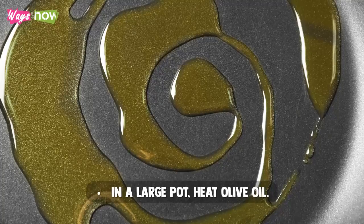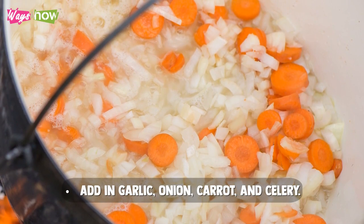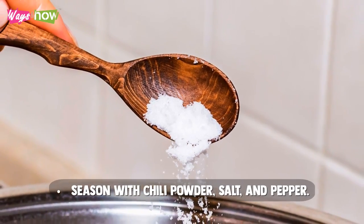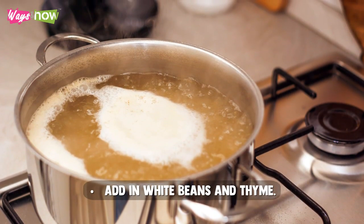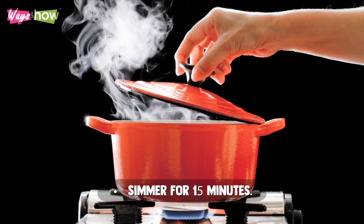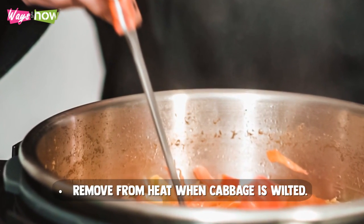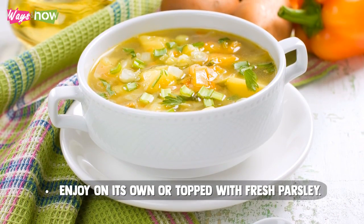Procedure: in a large pot, heat olive oil. Add in garlic, onion, carrot, and celery. Sauté until celery is slightly softened. Season with chili powder, salt, and pepper. Add in beans and thyme. Pour in broth and water. Simmer for 15 minutes. Add in cabbage and tomatoes. Remove from heat when cabbage is wilted. Enjoy on its own or topped with fresh parsley.